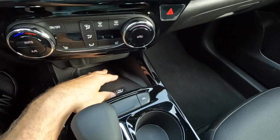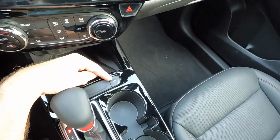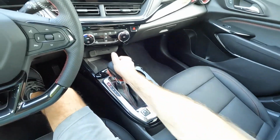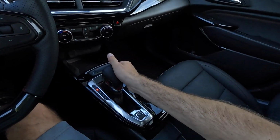So all of that. There's wireless charging with some more auxiliaries. There's also the engine start stop, as well as your lane keeping assist. You have cup holders along with an area you could place your phone. And with this in reverse, really nice graphics for that backup camera.